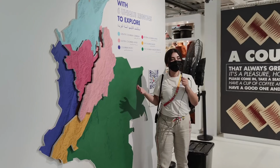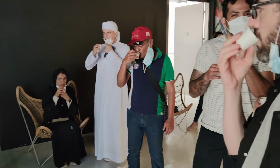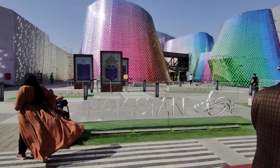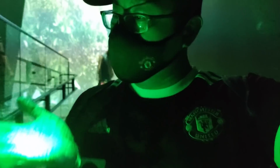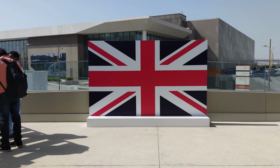Visit Colombia and learn about their beautiful country while snacking on coffee and chocolate, and then going downstairs and buying even more coffee and chocolate. Go to Pakistan, probably the most colourful pavilion in the whole show. You can actually explore their beautiful country and walk through laser rainforests. Yes, laser rainforests.